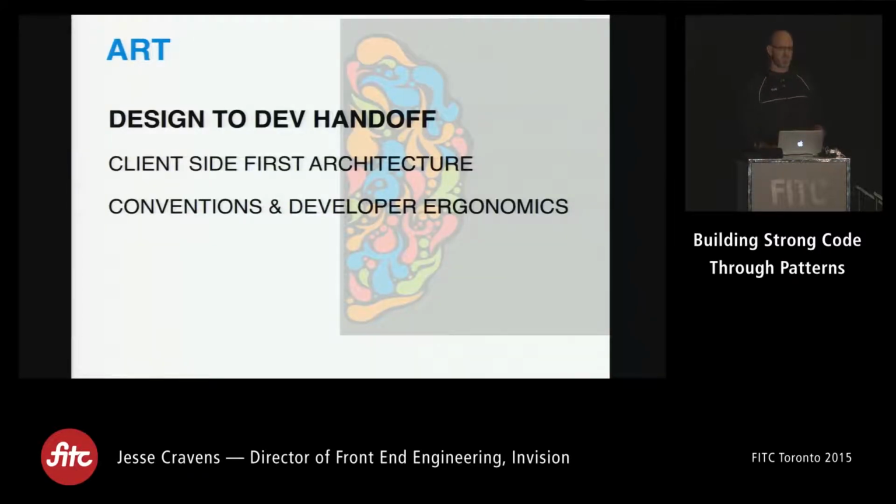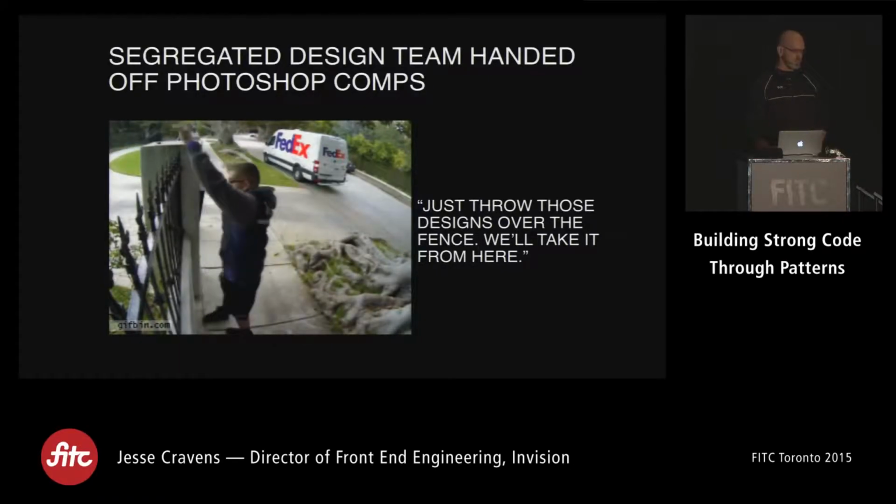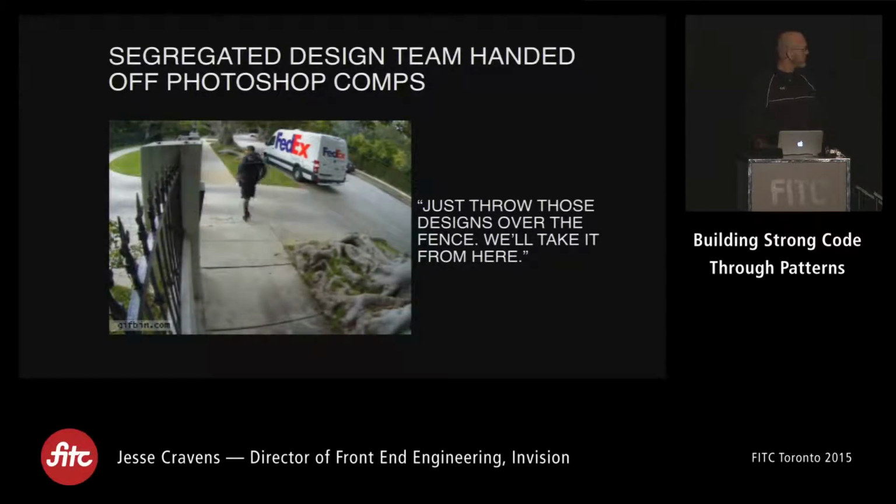So now that you know the story, let's get into these areas, and let's talk about how I've evolved things over time to get a more efficient, a better end product when we're done. One of the things back in the day was always segregated design teams who handed off Photoshop comps, and they would throw them over the fence, and then they'd say, okay, go for it. That obviously doesn't work very well, and it's something that we try to solve for.